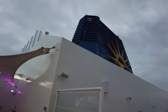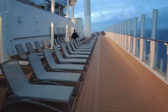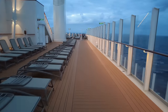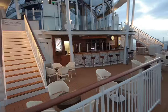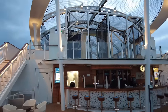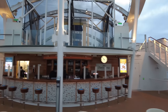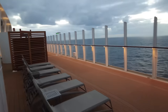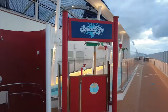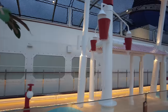We're now on deck 18 aft, and this is where you'll find the jogging track, where 7 laps equates to 1 statute mile. Here, you'll also find the Panorama Bar, another great bar for catching that sunset in warmer climates, and above it, you can see the golf range and the basketball court, somewhere I didn't venture to on this cruise. This is the Splash Zone, a great place for young children to come and play during the day when the sun's shining and there's not too much of a sea breeze.